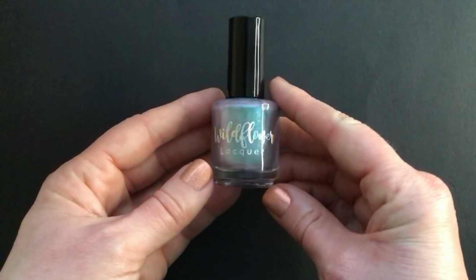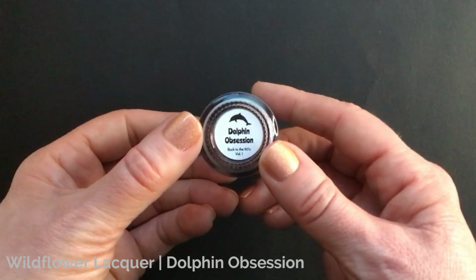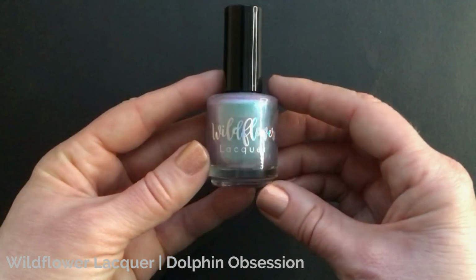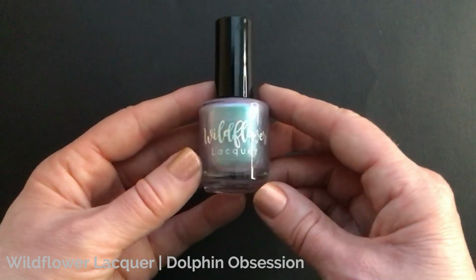This next one up is by Wildflower Lacquer, and this one was called Dolphin Obsession. And this one was from the Back to the 90s Volume 1 collection. And this collection was released back in March of 2023.